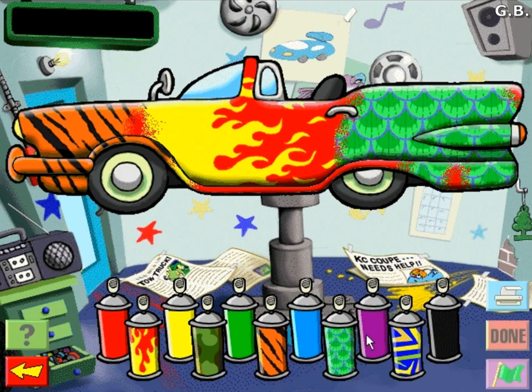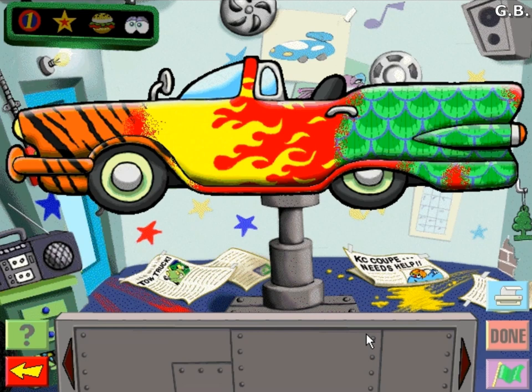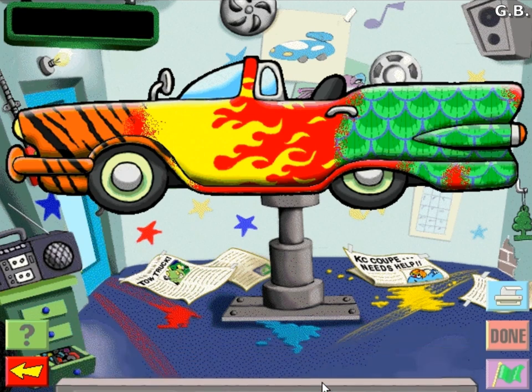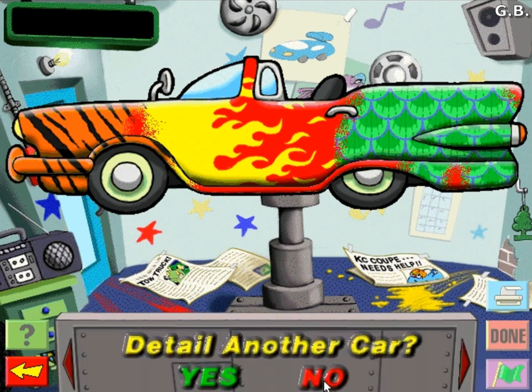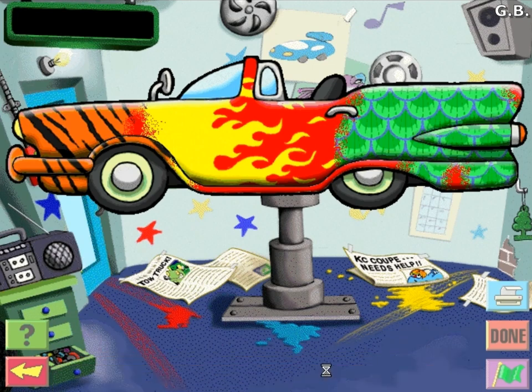Totally cool colors, dude! Now, let's add some details. Click on the sticker button. Sizzling car, dude! Do you want to print? No! Are you ready to detail another car? No! No! Let's go get that tire!